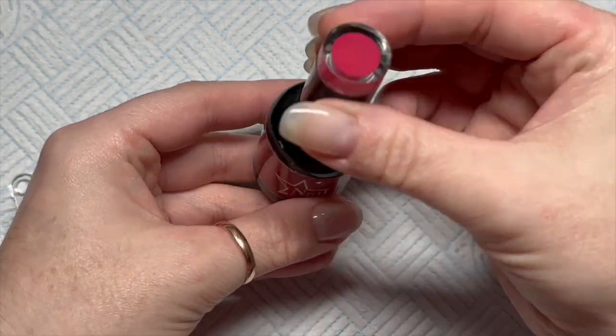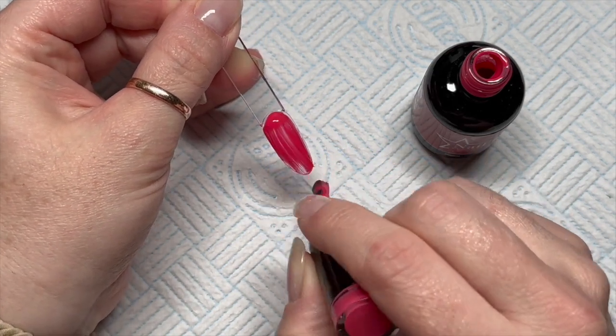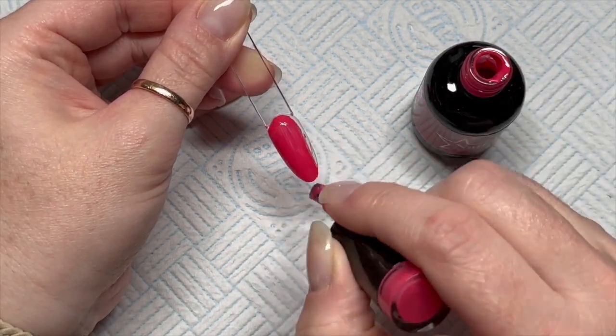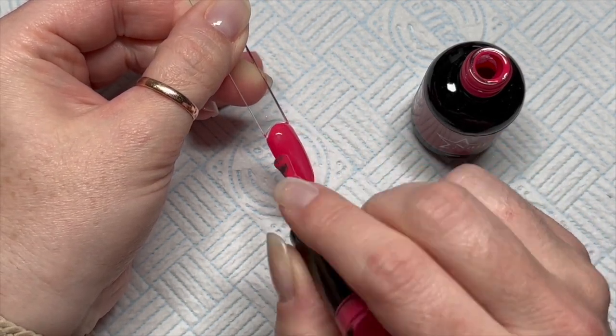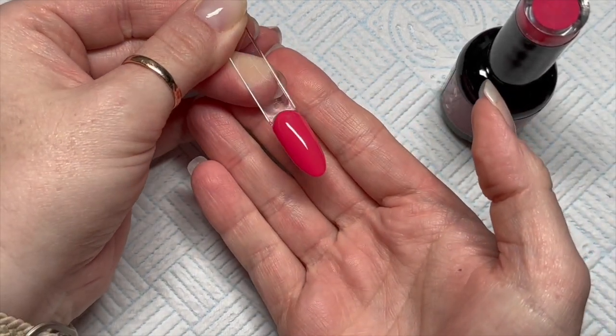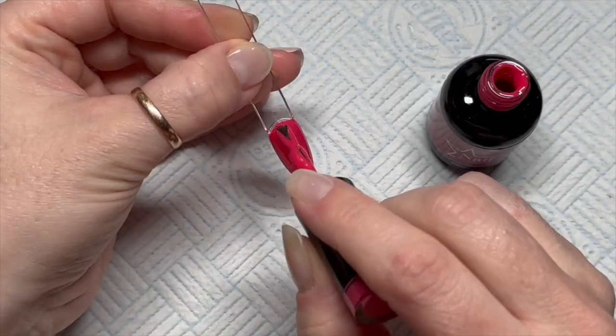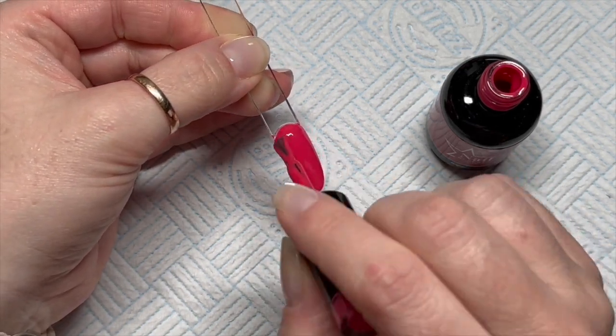The next one is called Magical, and I would call this a pinky red. It's definitely more pink than red, but it's definitely a pinky red. There we go. That's how I'm going to describe it. This is the 2nd coat. Again, it covers really well.